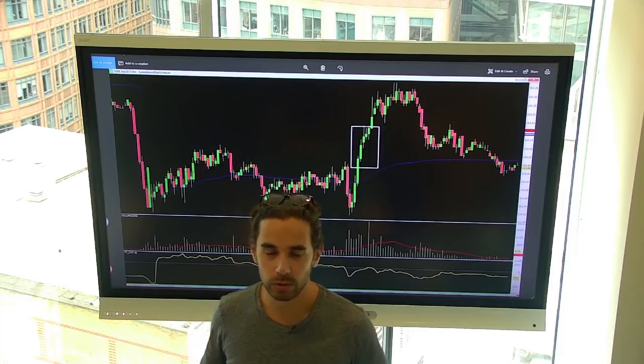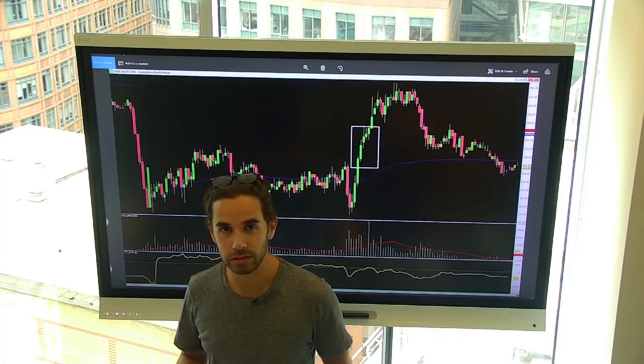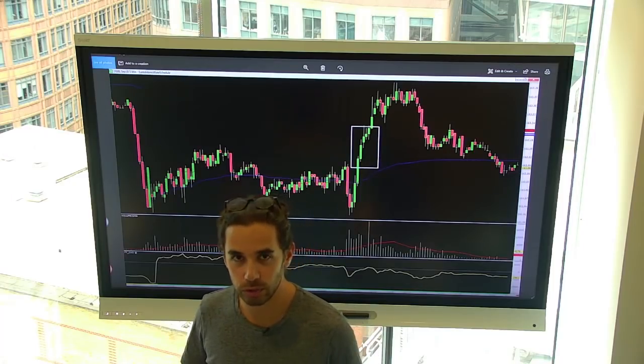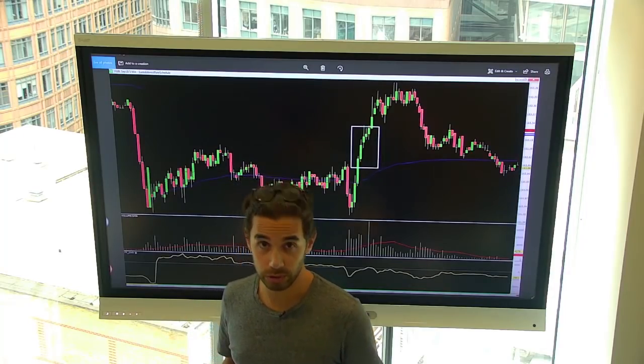So I just want to show how the same trader has the ability to adapt to slightly slower market conditions and still execute with a lot of size, but not necessarily looking for a huge move, while still maintaining a really good risk reward during this trade.